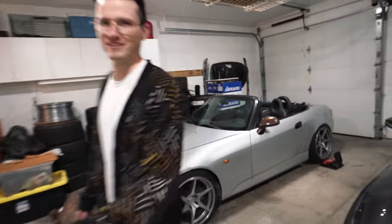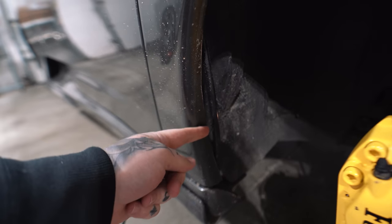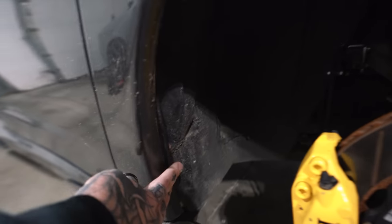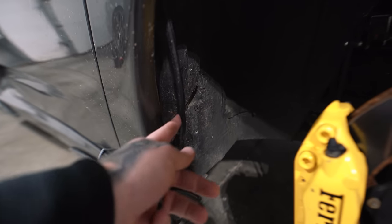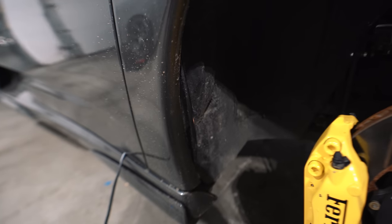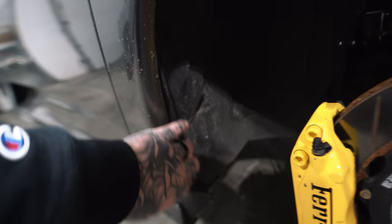Yeah, we gotta review the problem here. Okay, I'll show you the problem. Look at this. This is stupid. You can literally see the airline hanging out from the fender. So that's no bueno because it looks ugly and the car is supposed to be on TV. But also, you don't want that ending up rubbing on your tire, or it's gonna act like it doesn't have a jack underneath it when you jack it up with no jack stands. So we gotta find a way to tuck it.